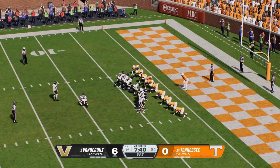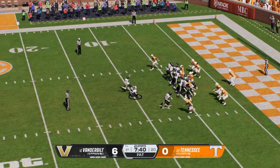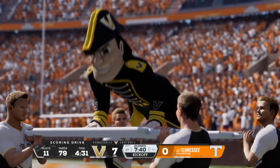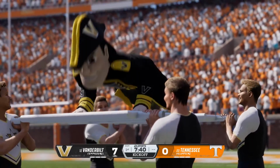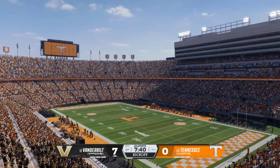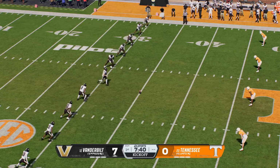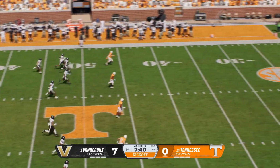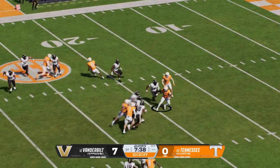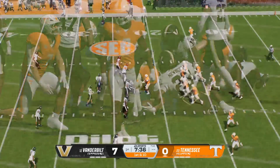And they'll set up now for the extra point try. And the PAT makes it 7-0 to open scoring. Kickoff team out there. They are fired up after just scoring a touchdown. He's going to return it from near the goal line. Tackled at the 22. Good job by the coverage team.